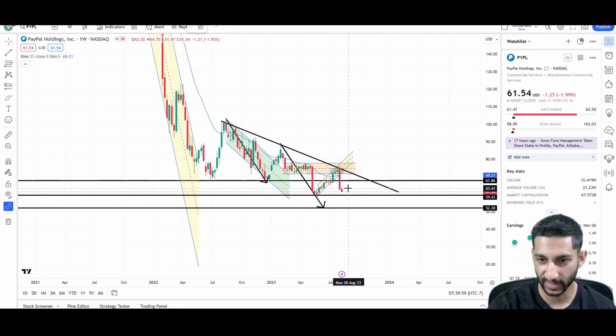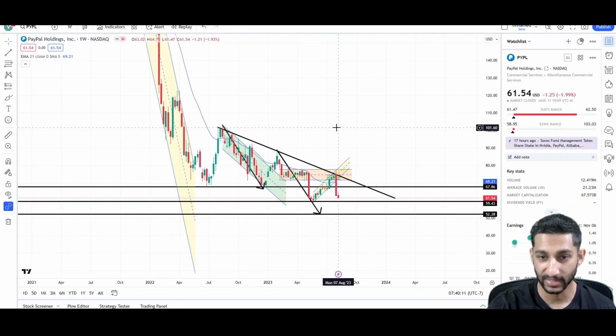Obviously, if you want to get in at the best price, you just wait for a trend reversal towards the upside, so you know that the stock has bottomed, because right now it has not bottomed yet, as we're still looking for lower price targets. So it's still looking bearish for PayPal. I'd say it's one of the most bearish stocks I've been looking at so far, unfortunately for the bulls.